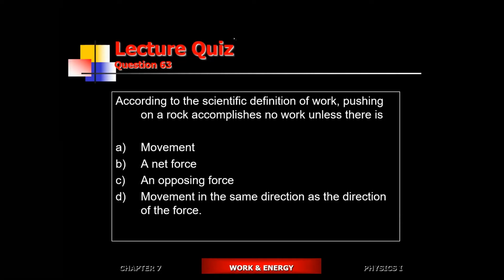Answers in the chat. All right, I see D, so give yourself 5 points for that one. Actually, D is not the best answer. A is the best answer. All right, so for those of you who picked D, give yourself 5 points anyway, so it's not a big deal.